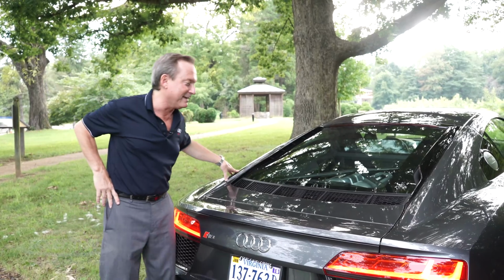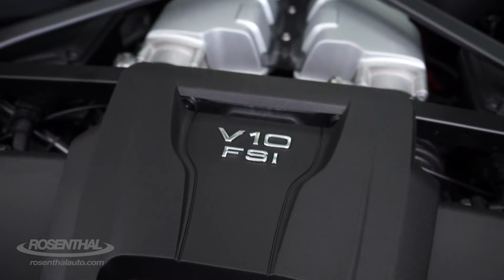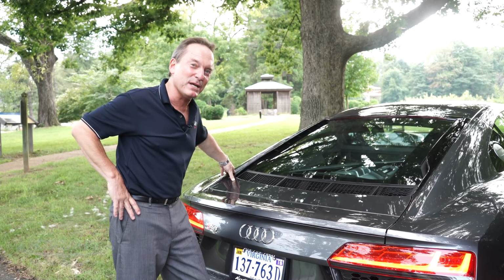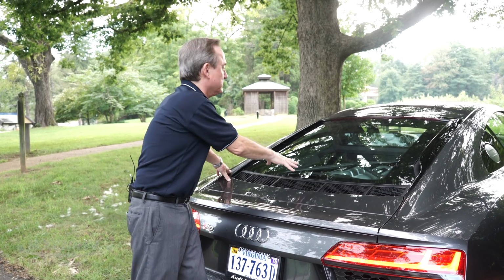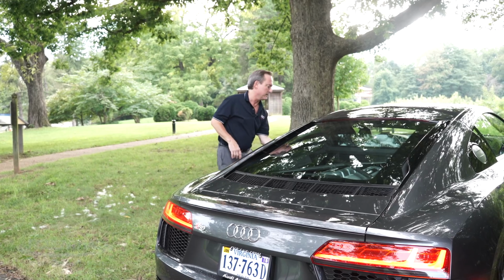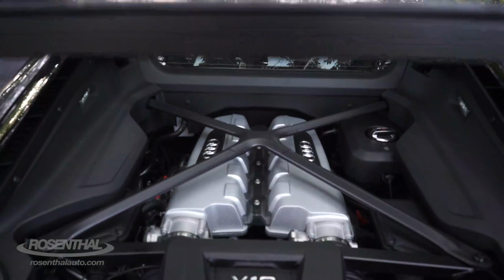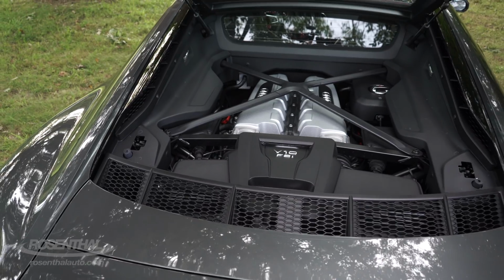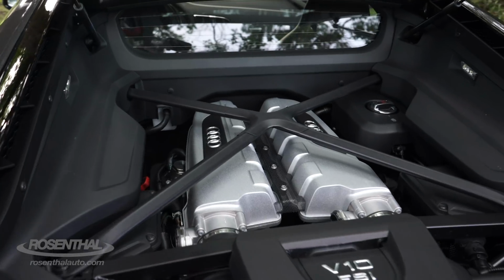Whew, man, I tell you, it's hot back here. You can feel the exhaust, the heat from this massive V10. I mean, listen to that purr. That is pure engine. Now, if you want to get to it behind the glass panel, all you have to do is there's a button right here. Bam! Open it up, and you're in. That's in case you want to change the oil or tune it up sometime, you know how to get to it.